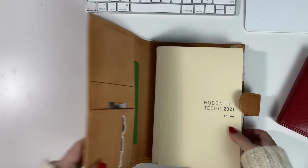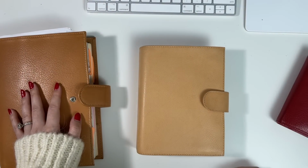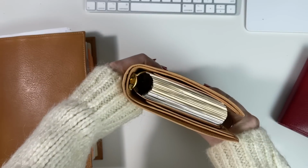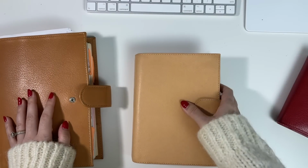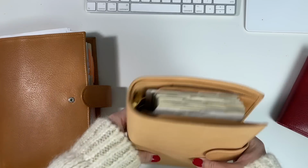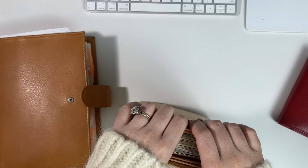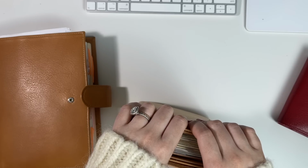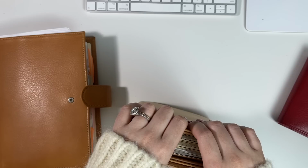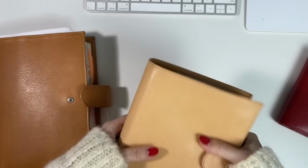So that's my A5 size planner, and I've been wanting to do a flip of my ring binder for the longest time, for over a year now, and I just kept on talking about it, but I never got to it. I think the reason is that my ring binder was so messy, and I didn't touch it that much this year because, like I said, I was going through some stuff with my family. It was a really difficult time for all of us.